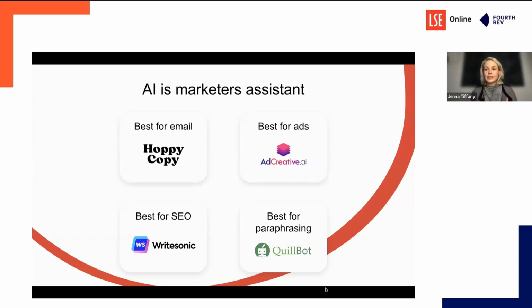This is about organically creating content that's relevant to what the search is looking for. That's a great tool for that. And then for paraphrasing, maybe you find that you just need to paraphrase some content that you've written, or you want to learn how to do it. Quillbot is a great tool for that as well. So do check them out.